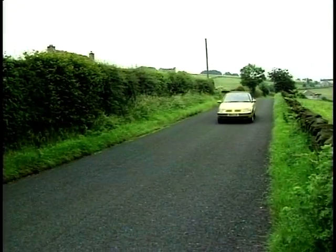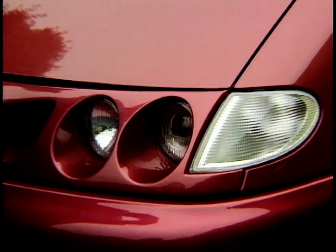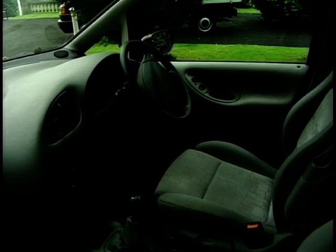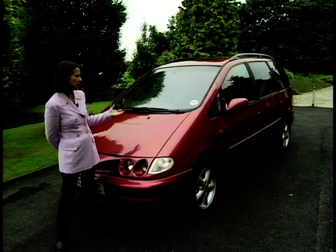Now this is a new addition to the Cabriolet range. It's a 100 brake horsepower 1.6 litre. What's this the front of? Surprisingly enough, it's the Chiron. Yes, the Chiron has become all updated and trendy. This is their new trim level. It's called the Sport, and it's aimed at the people who would have driven a Golf GTI and now have a family and need that bit more space.